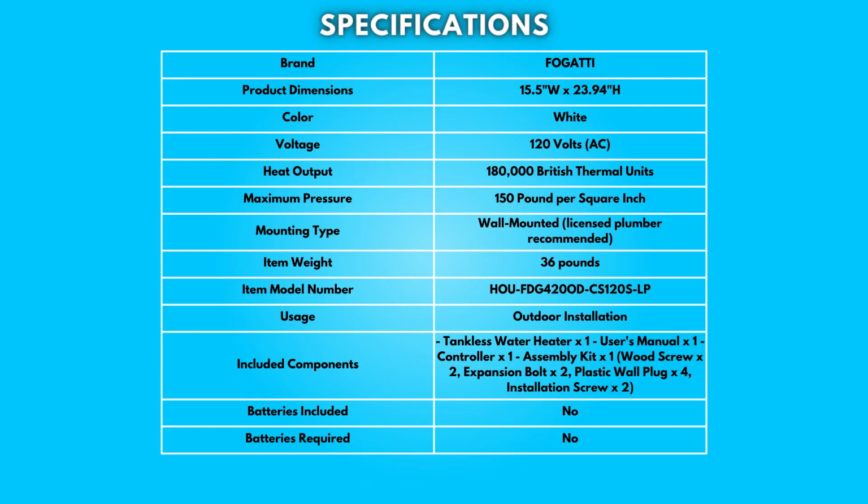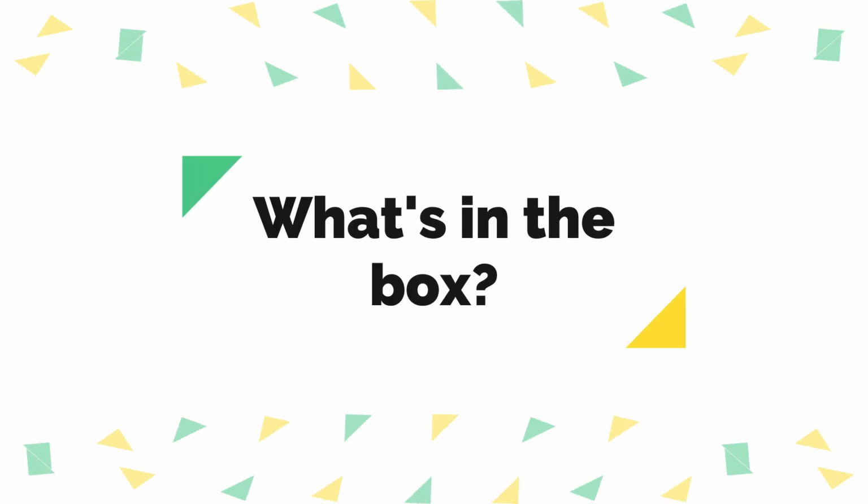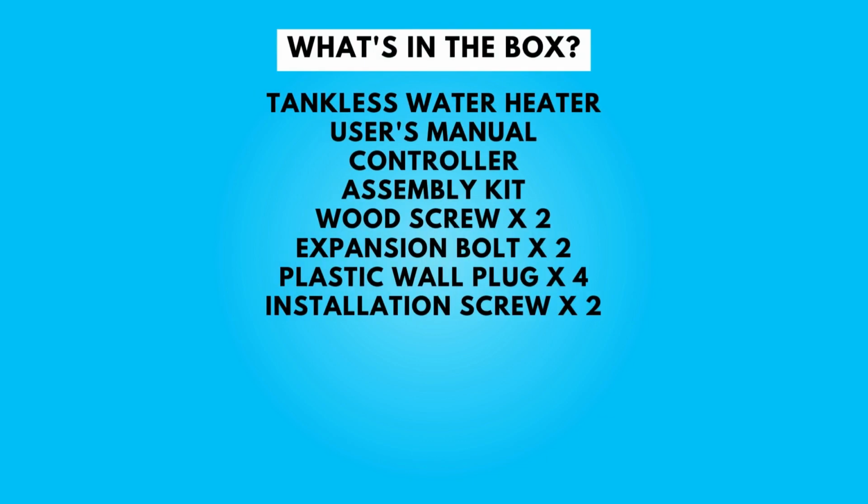Specifications. Take a moment to look at the specifications. Pause if you'd like to read them thoroughly. What's in the box? Let's dive into what's in the box. Pause if you'd like to read them thoroughly.